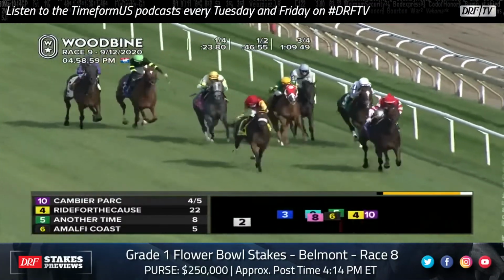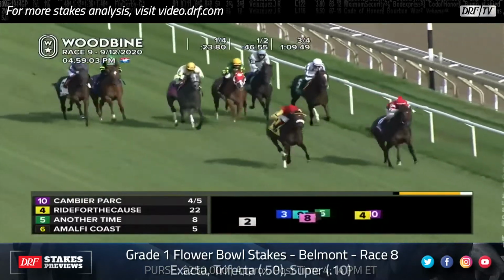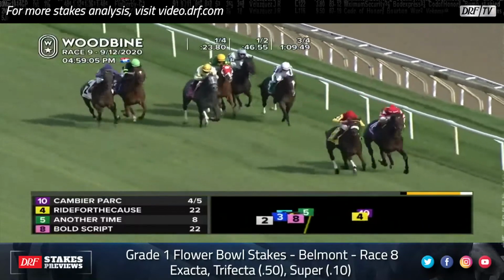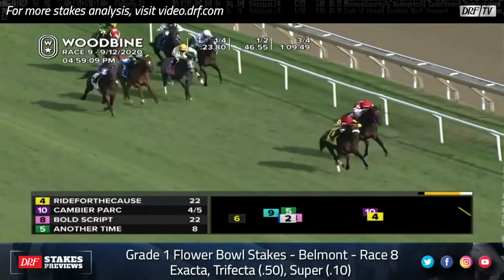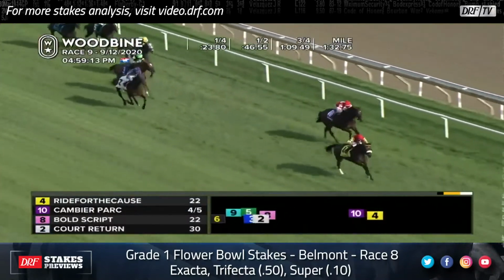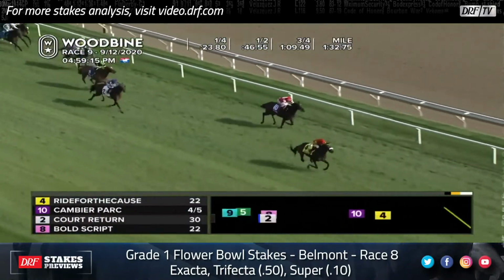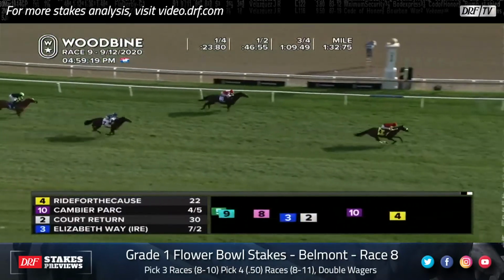She has the lead. She's going to get run down by a horse I know you liked a lot at 22-1. Yeah, all things considered, Dan, and I'm not as big a fan of Cambier Park as you are, but considering how long she was away and going 1.5 miles through this long stretch, she ran fine in here. She gets tired at the end of this race, but it's worth pointing out, she attended a very solid pace right from the start of that race.